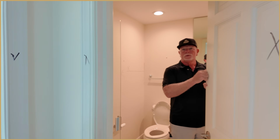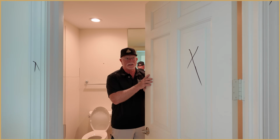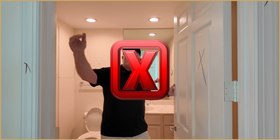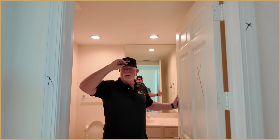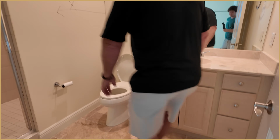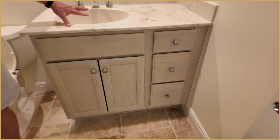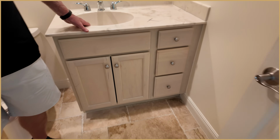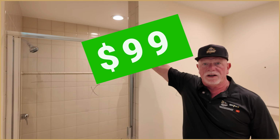Now, like these are solid wood doors, super crazy cool doors, very, very expensive. Can't sell them though. The reason we can't sell them is because they're too tall. How do we know? Well, we've been doing this for too long. These, I could sell this. We probably would ask like $299 for this, and we'll include the top. Now that top's from 25 years ago. These shower doors, could probably get $99 for them if we could find a buyer.